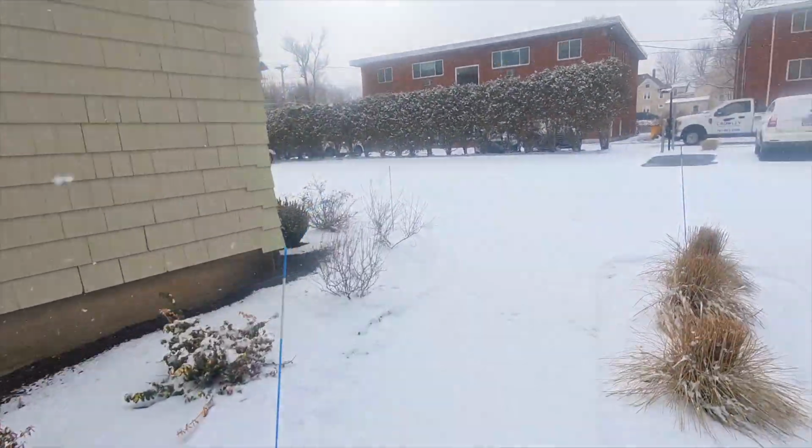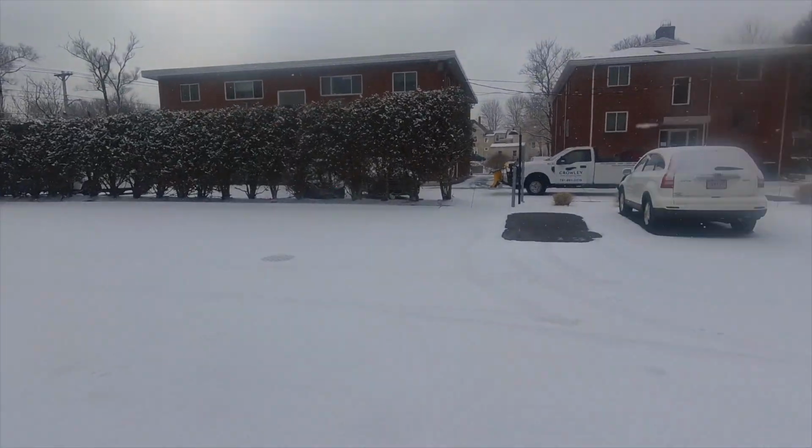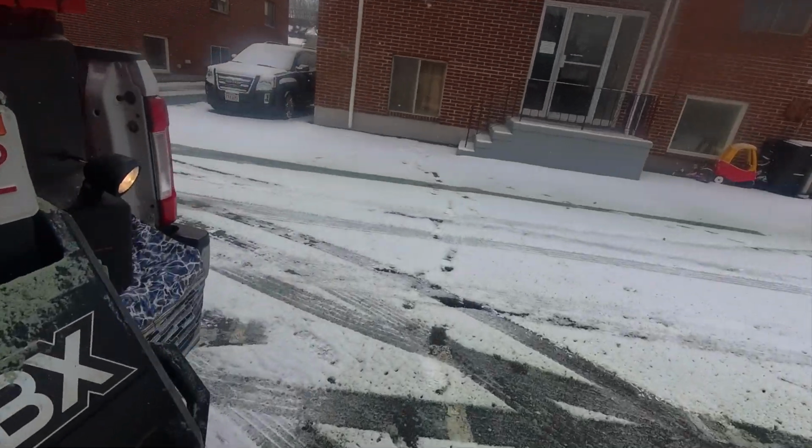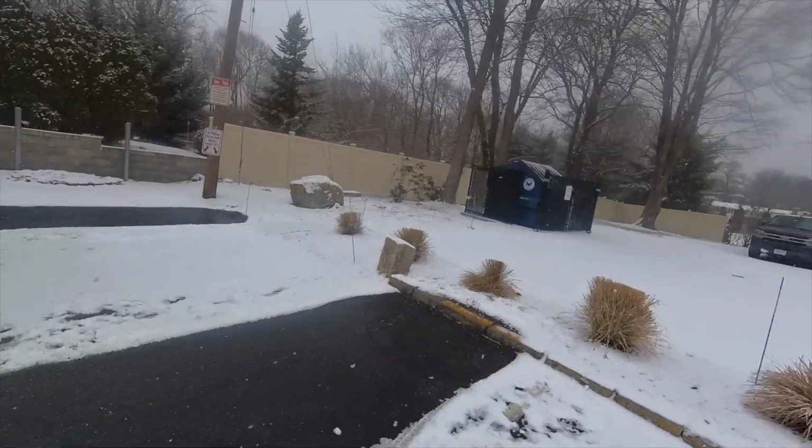Get powdery snow like this. Most of the time it's always the heavy, wet, sloppy crap. So I'm gonna use a leaf blower today, which is awesome. So we're starting over here, gonna do this building, this one, and then the doctor's office. So it looks like we got about an inch, but it's gonna melt. So we're just gonna salt everything heavy and then probably retreat later on today.